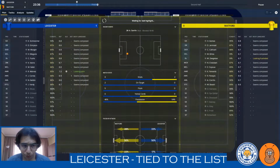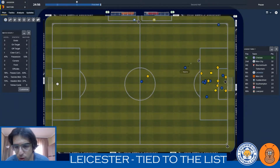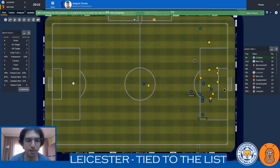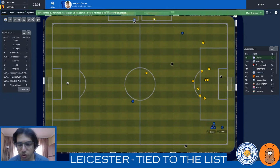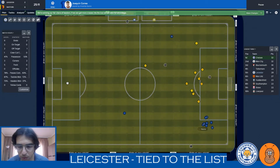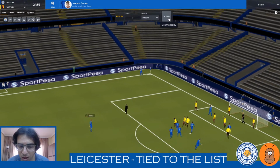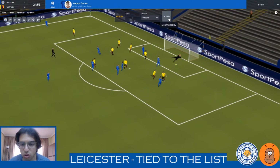Ndidi has been playing very well lately. Fuchs with the corner to Iborra to Correa. Correa strikes and he scores at the near post. It's 2-0 Leicester. What a great goal that was. And Iborra, he's had 2 sending offs this season, but when he plays, he's just so useful. It's a great pass to Correa.